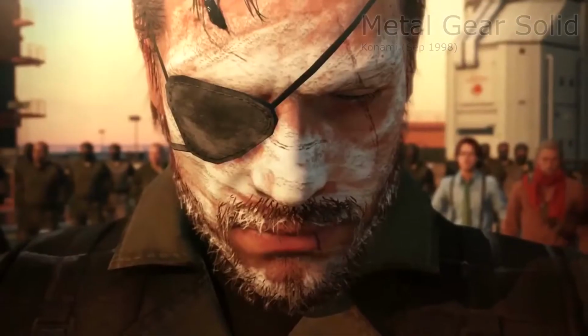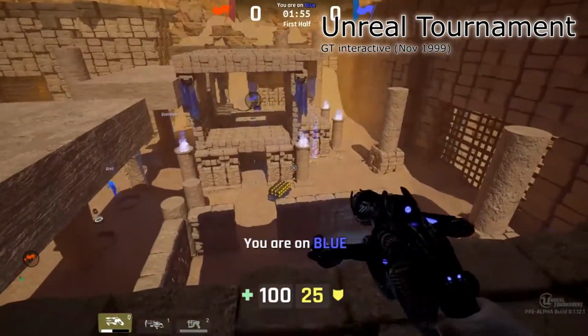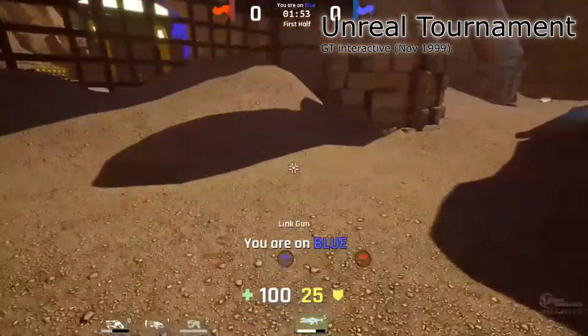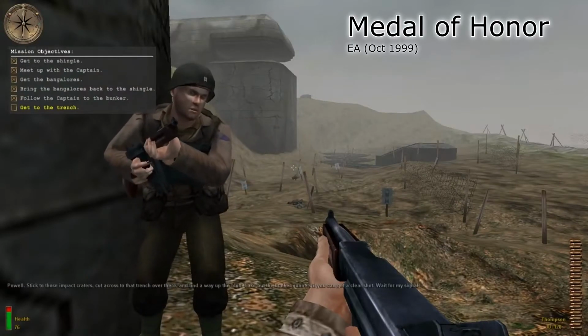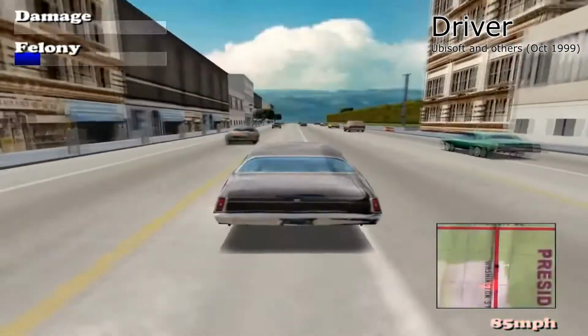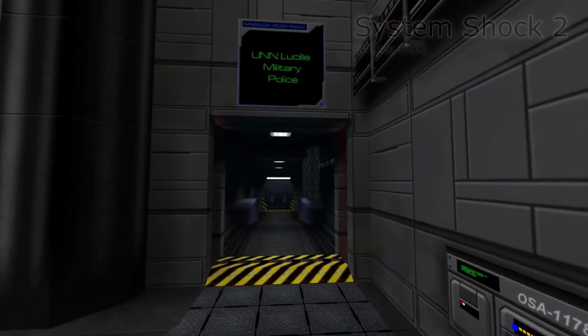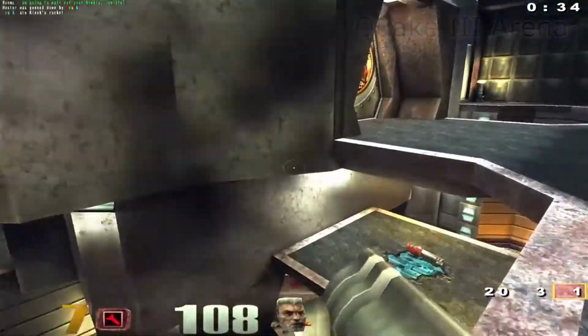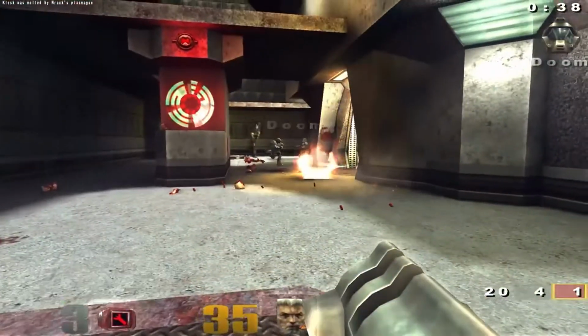Let's look at 1999, starting with Unreal Tournament. Maybe it's safe to attribute the concept of esports to this game. Medal of Honor started another sort of sub-genre. Driver, I'll talk a little bit more about it in a moment. System Shock 2 was awesome for graphics, for the time. And Quake 3 came out and sort of coattailed on the fame of Quake 2.